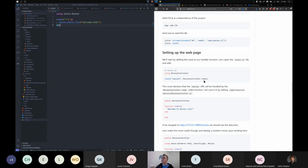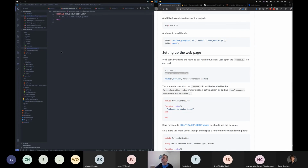So our first step is to define the new route, which will serve the movies catalog. We'll serve it at /movies. We'll say that the request is going to be resolved by the movies controller, namely the index function of this module. Since we're referencing it, we also need to edit here. And the controller has already been created by us when we asked Genie to build the resource. So we can now just put the code in it.